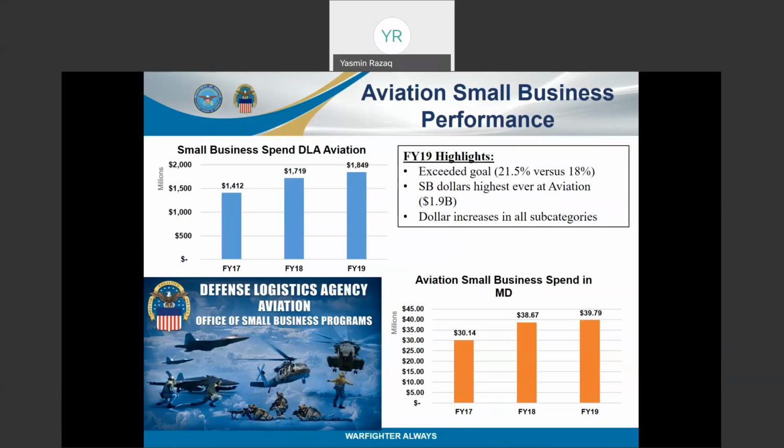And so it's a lot of those structural parts and the machined items and the sheet metal type items and cable assemblies and items that are suitable for small business make up that spend. We have exceeded our goal for about 8 years now, our small business goal. For FY19, we finished at 21.5% compared to our 18% goal.